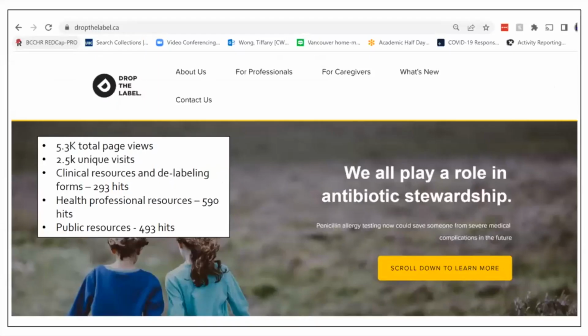One thing that we really, really wanted was that this tool could be accessible by everyone. Not all institutions have access to Firstline, which I think is unfortunate. But the thing is, there are so many practitioners out in the community, pharmacists, community pediatricians, family doctors, that really should have access to this tool.